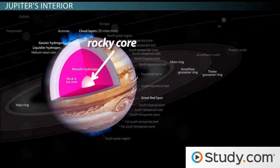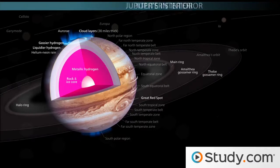Additionally, there's a sort of rocky core located at Jupiter's center that is composed of heavy elements like iron, silicon, and nickel. I say sort of because the nomenclature of a quote rocky core is more about the chemical composition of this core rather than its mechanical properties.